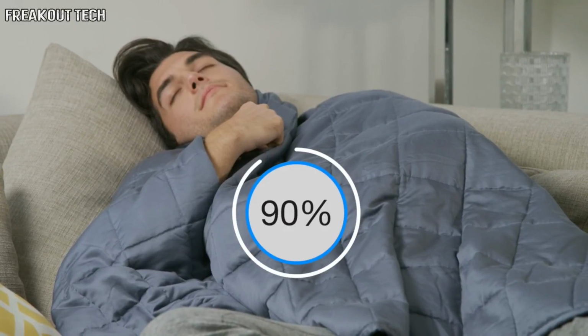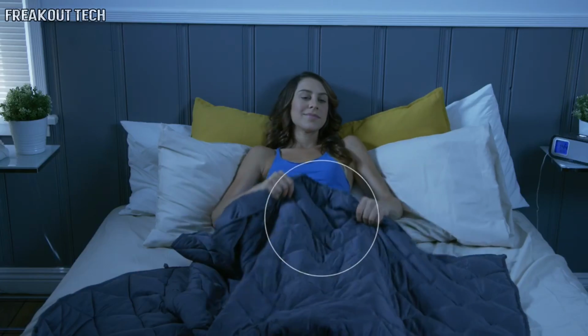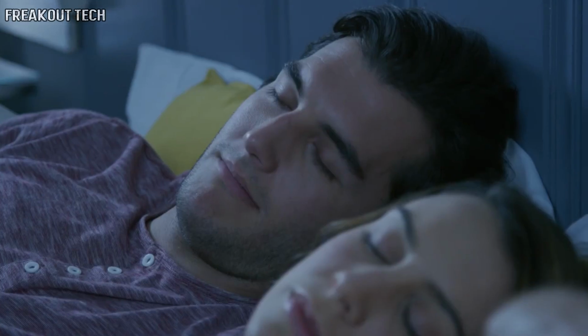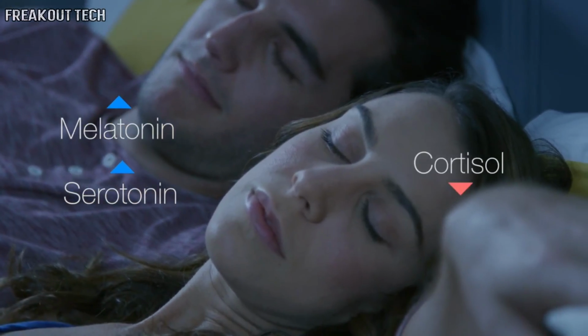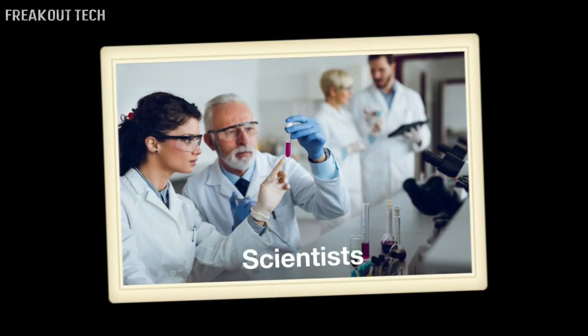Studies show that 90% of weighted blanket users feel reduced anxiety and calmer mood. Reviv, designed to be about 10% of your body weight, achieves this by increasing serotonin and melatonin while decreasing the stress hormone cortisol. Did you get that? Because that right there, that was science. You can't argue with science.